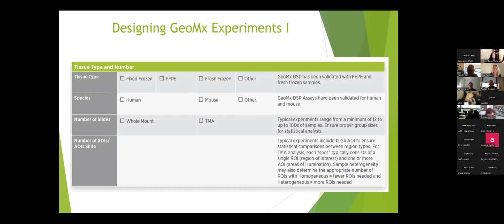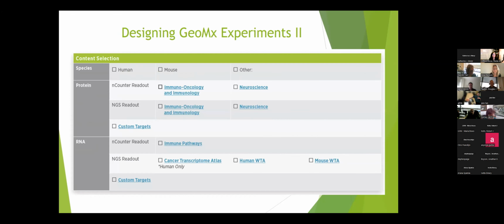And it depends upon the type of sample that you have. Again, we'd choose the species. Since we're doing an NGS readout, the protein panels can be immuno-oncology or immunology markers or neuroscience markers. You're also allowed to do custom targets, so if you have specific targets in mind, they can customize.